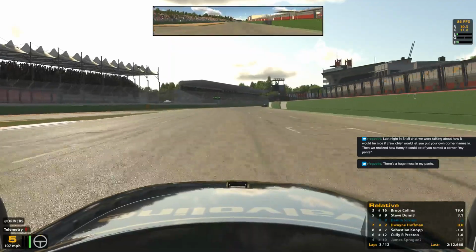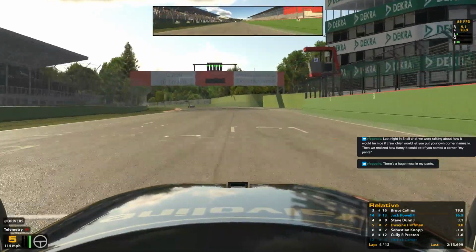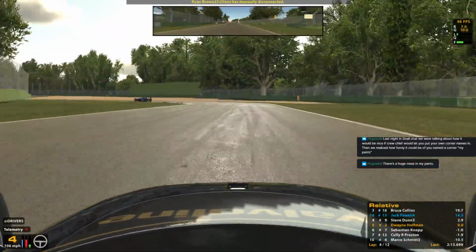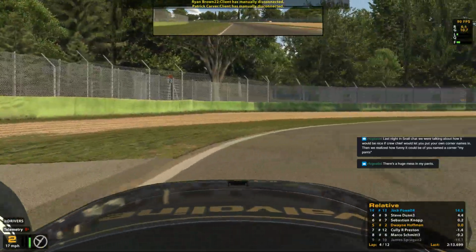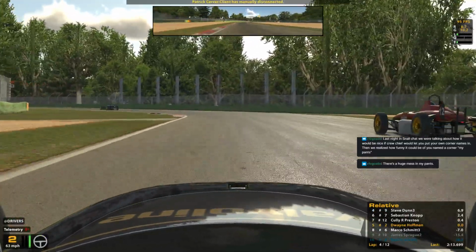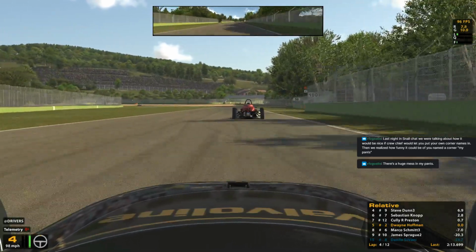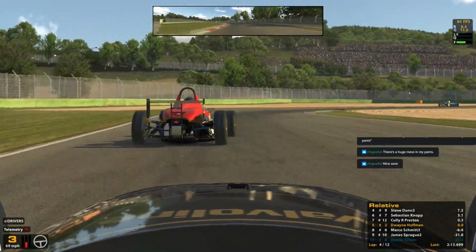All right, I'm getting a little bit excited now. There's an incident in Tamburello. It looks like it's Powell. And I need to be very calm now. I need to be smooth. That's why. Yes. Car right. Right side's clear. We saved the car. That's why you tell yourself, be smooth. When you know yourself.